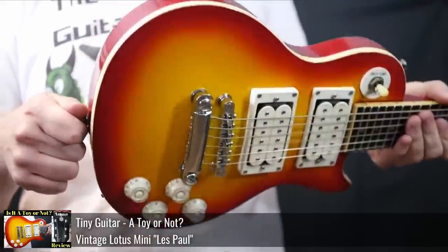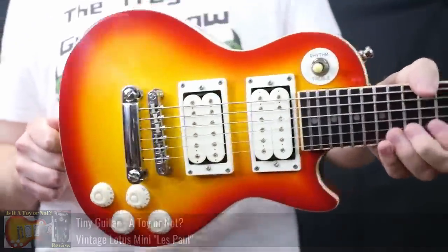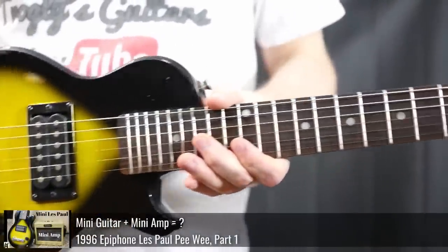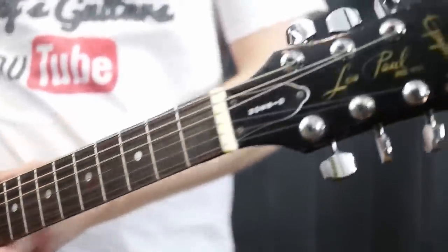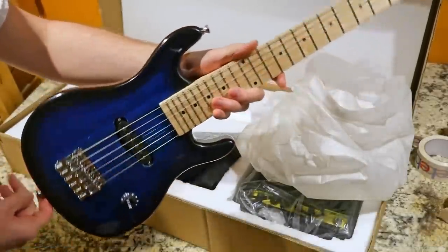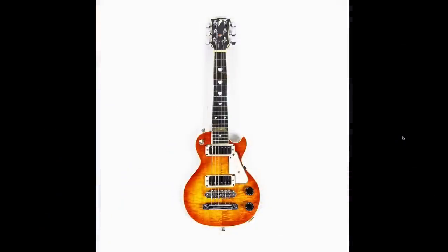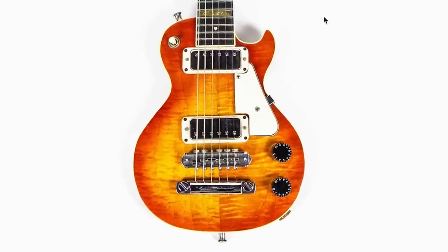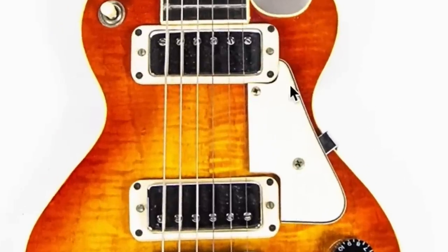So we've talked about the Lotus mini Les Pauls, we've talked about the Pee-wees, and maybe even a couple by Glarry. Generally, these tiny guitars, they're not the best unless you have really heavy gauge strings on them, or a custom boutique builder actually spends some good time on them. And this looks like an example of that. So in order to make this not look completely silly, they opted for mini humbuckers on here because, you know, mini Les Paul kind of works.